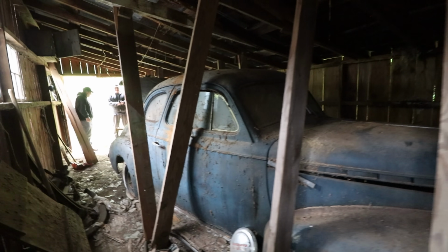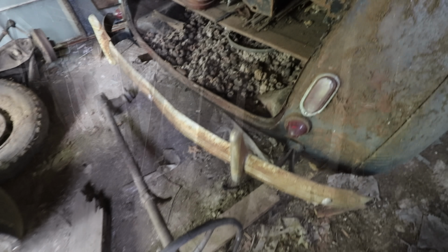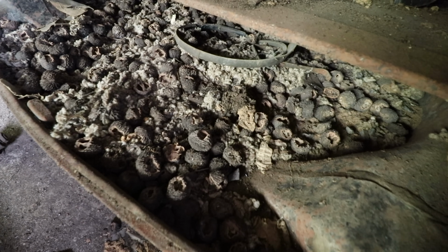We are getting this '40 Chevy out today and into the daylight for the first time in a very, very, very long time. Every old car needs a lot of poop or walnuts or something. Little critters were living in it, as expected.